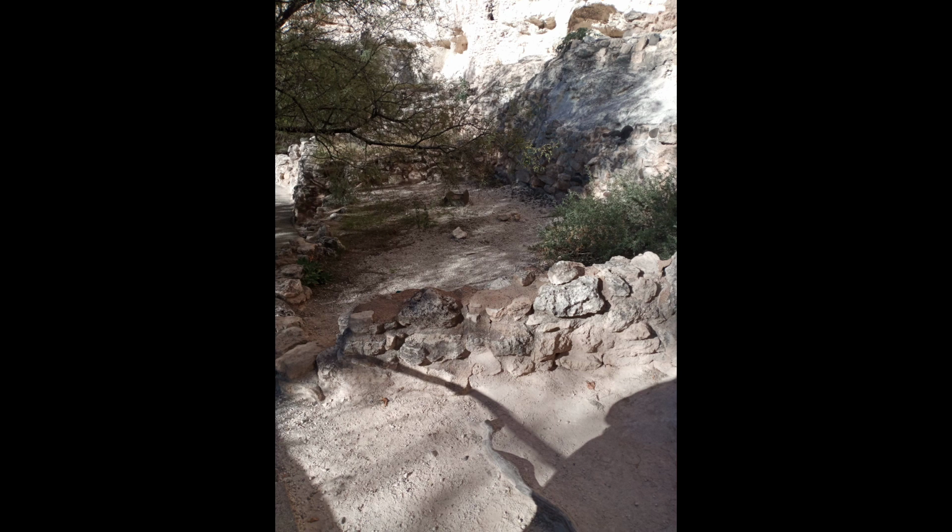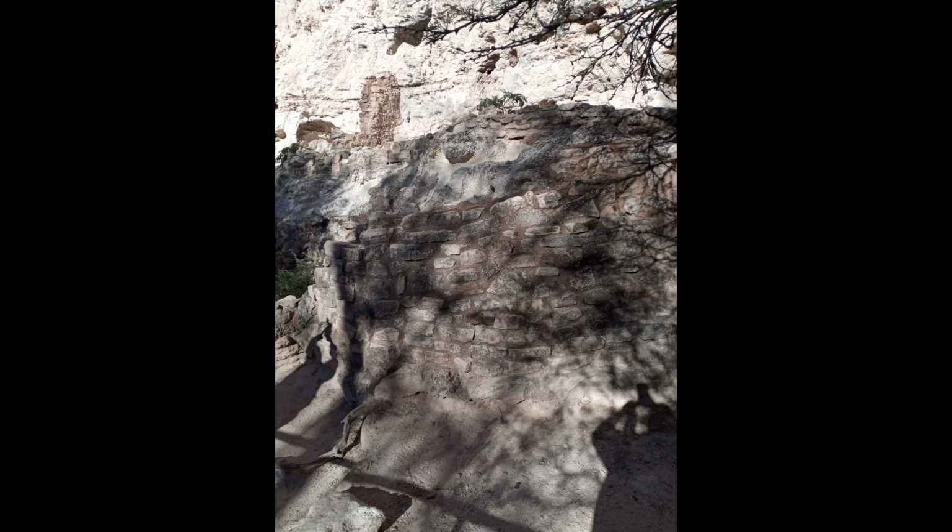No one knows why the Sinagua left Montezuma Castle and its surrounding area, but by 1425 AD, they were gone. Some archaeologists think that they left because of overpopulation and depleted local resources, or maybe they believe that the high arsenic content in their water supply led them to depart. Whatever the reason, most Sinagua eventually settled elsewhere, leaving the area free to be inhabited by other Native American tribes such as the Hopi, and also early white settlers.